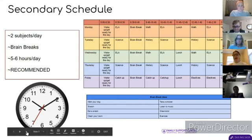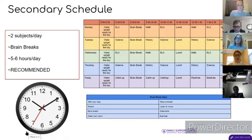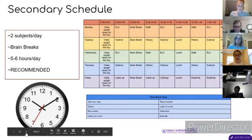Again, 5 to 6 hours per day is what we're asking. If they were in school, they'd be doing around that. So really, to keep up the pace, they need to be putting in 5 to 6 hours a day.